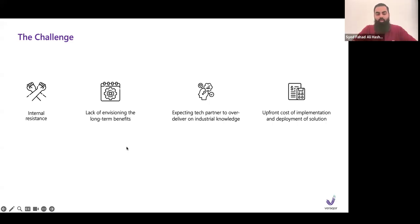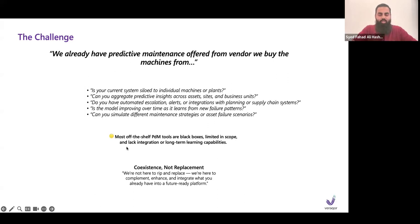And to begin with, it's not even that big of a deal. What it would actually come down to is just having a couple of hours of briefing session in which we let you know that the upfront cost of implementation specific to your solution is not even what you fathom.